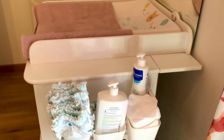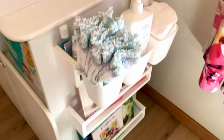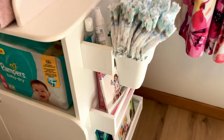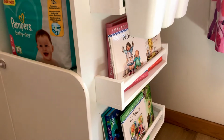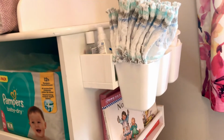When we got this changing table, it was literally just the changing table part. They didn't have any of these bits on. And so I really wanted something to be really accessible, close to hand, easy to clean and maintain. And so I got these 3 shelves from IKEA. I think they are originally herb spice shelves. And we painted them white just so that they tie in with the furniture.